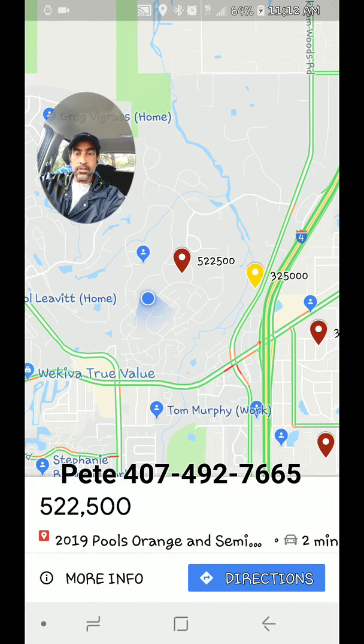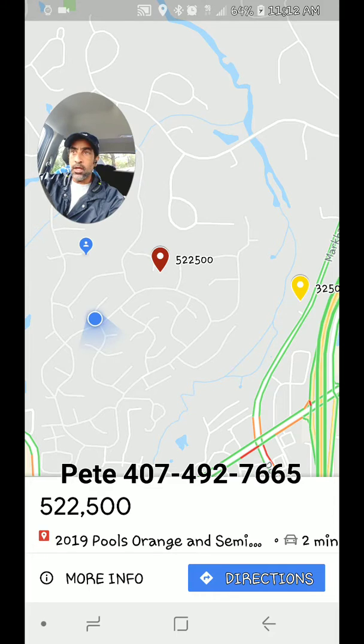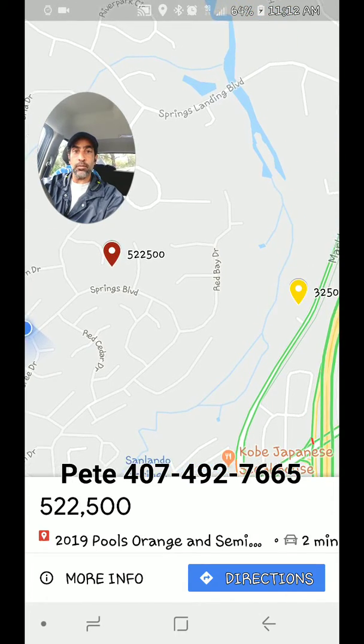Now on my list for the pool guys, I've just selected the homes with pools. So I'm not wasting time going to this house down the street that might not have a pool. That's stupid, right? So I've aggregated the list and boiled it down to just the homes that are going to pertain to me. So this one's $500,000.